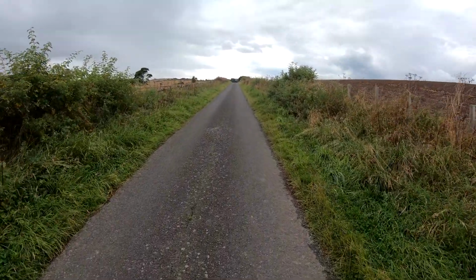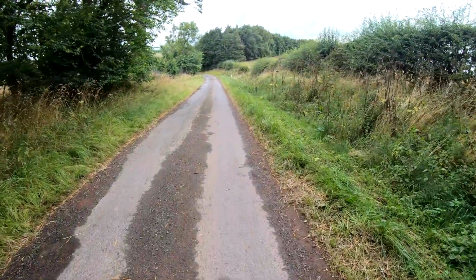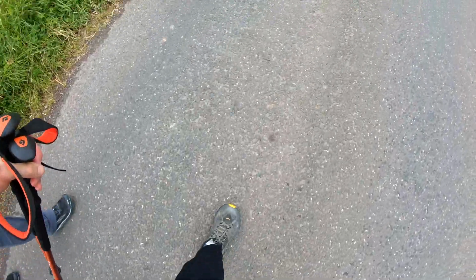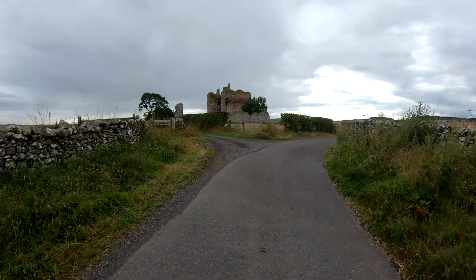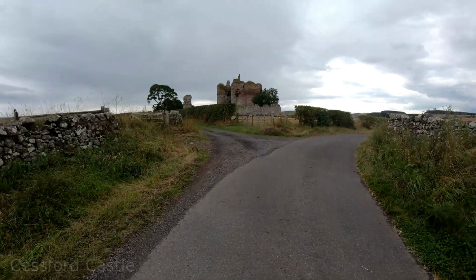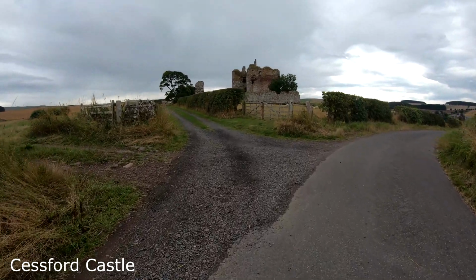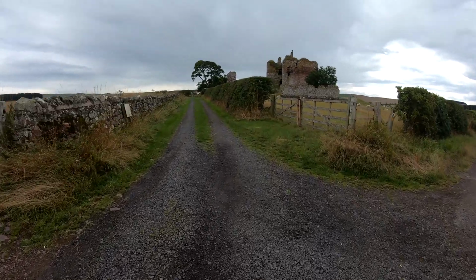At the moment we've got lots of roads, more roads and more roads, but we're reaching Cessford Castle, so I think we can get in to see the castle. Maybe through this gate. Oh no, there's a gate just up this track. Let's go investigate.